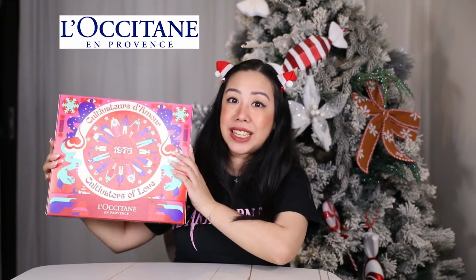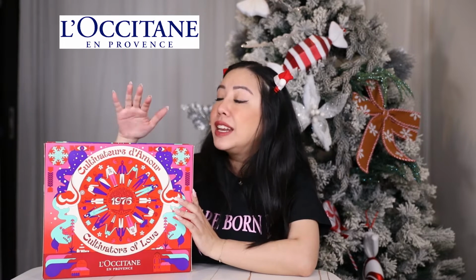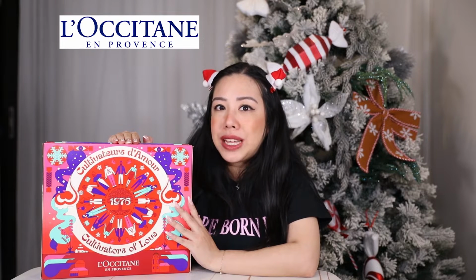Today we will be unboxing the 2023 classic L'Occitane advent calendar. Now last year I actually got both the deluxe and the classic size. Was super happy with both of them. I must say though that I am a fan of all things L'Occitane, so I am really excited to see what they have in store for us this year.